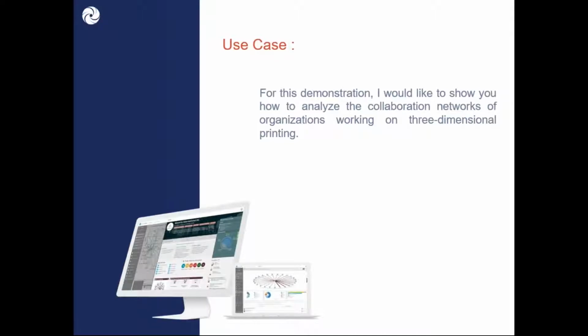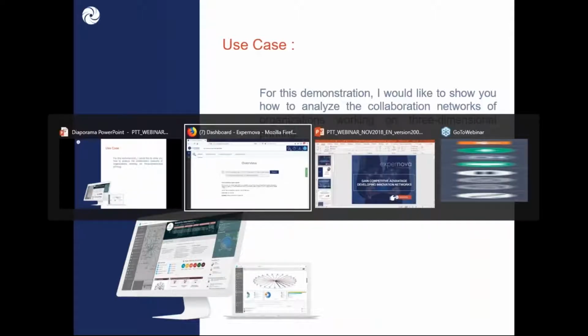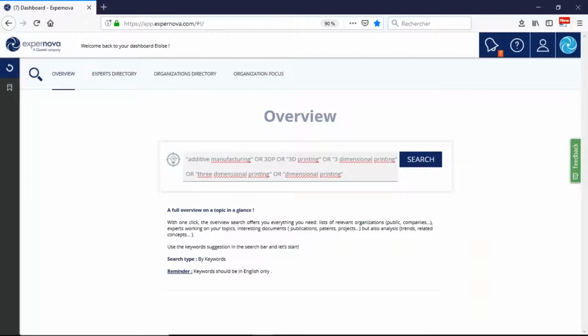So today, I will take you through a common use case demonstrating how to use the Expernova platform to easily identify the essential networks between companies, startups, universities, and laboratories on your specific research topic. For this demonstration, I would like to show you how to analyze the collaboration networks of organizations working on three-dimensional printing. So to do so, we will switch to the Expernova platform, and the first step is to start a search on our research topic.